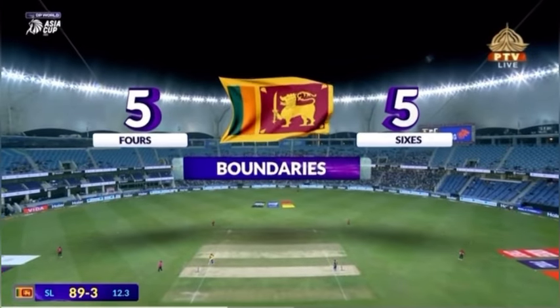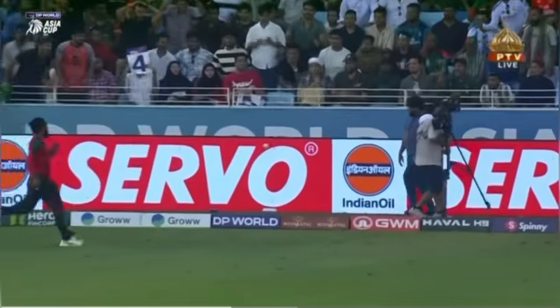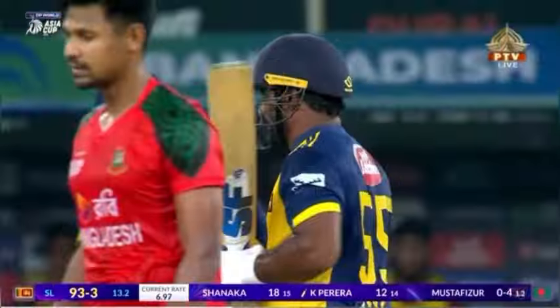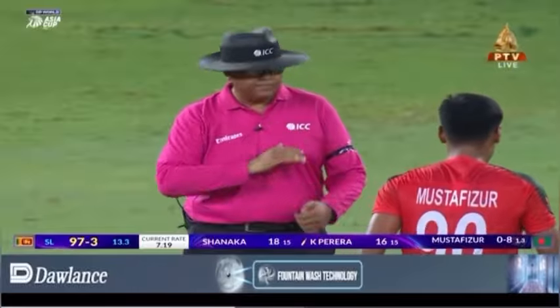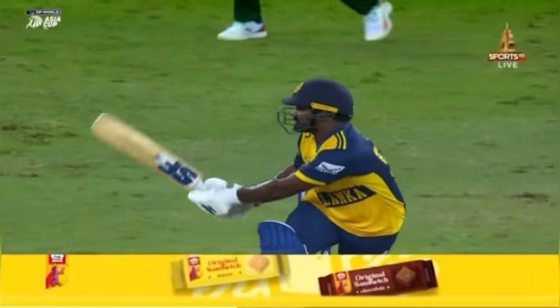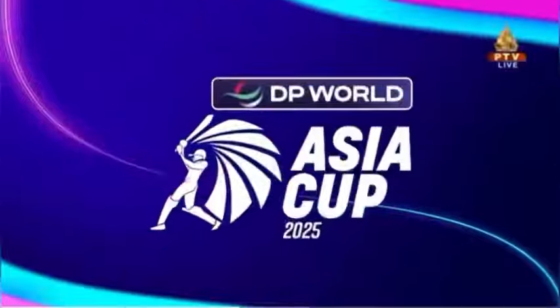Shanaka came out there. Got to go to the part-timer. Again, this time he gets the gap. That was spaced off. Dragged it from outside the off stump. That's a welcome boundary for Sri Lanka at this stage, and also for Kusal Pereira to get going. This was quite predictable what Kusal Pereira would do.